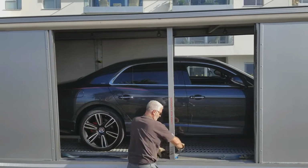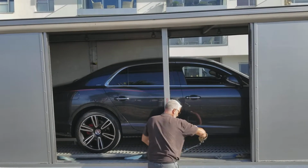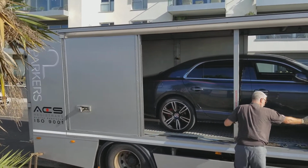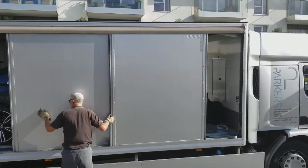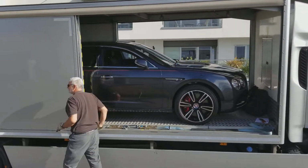V8S, that's an incredibly powerful engine. It's going to bring you back, give you an idea of what Bentley delivers the car in.